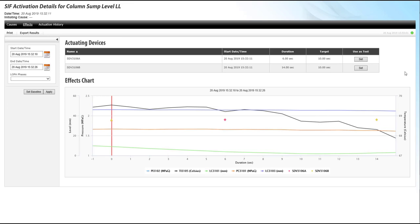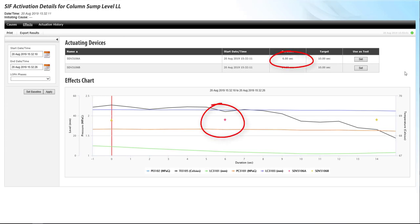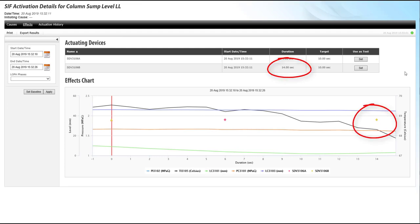The table tells us the start time of the trip and that the target actuation time for both valves is 10 seconds. The close duration for valve A is 6 seconds, and this is shown both in the table and the chart. The close duration for valve B is 14 seconds, and again this is shown both in the table and the chart. Since this duration has exceeded the target, we have identified our output failure.